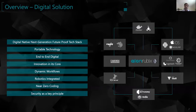It is end-to-end digital, which means that the digitization goes all the way to the bank operations and the front end as well. From the central bank, the file upload, everything is automated and digital. We are always looking at innovative solutions, which is why we're always bringing in technology to bring in the innovation. We keep the dynamic workflows within the bank, so each bank can have its own version of their workflow. If there's anything that is changing, or anything that they need, they can change that directly.